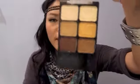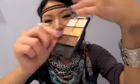These are all matte, and the next one down is shiny colors. Did I already explain what shiny means? Shiny, for my terminology, means that it's not glittery nor is it matte. It's a very shiny consistency, because I don't know the professional term for it, so I'm going to call it shiny. But I love the matte colors.